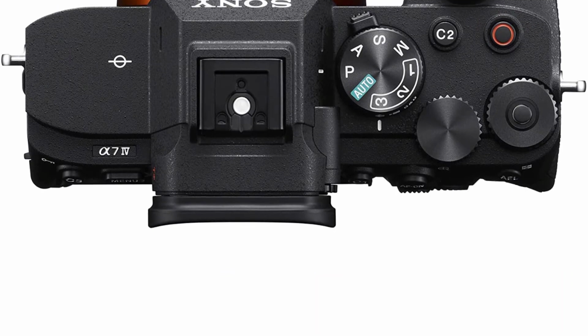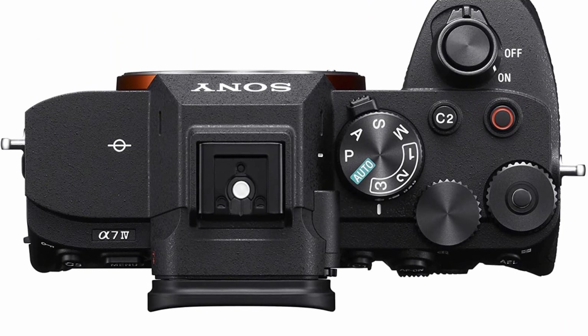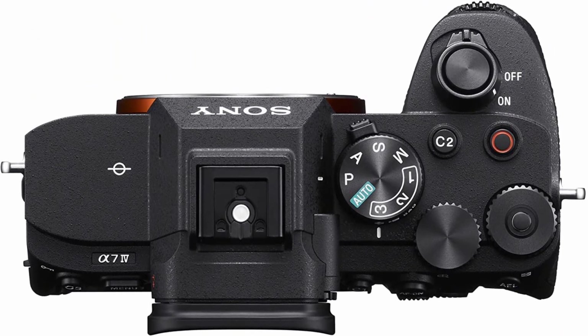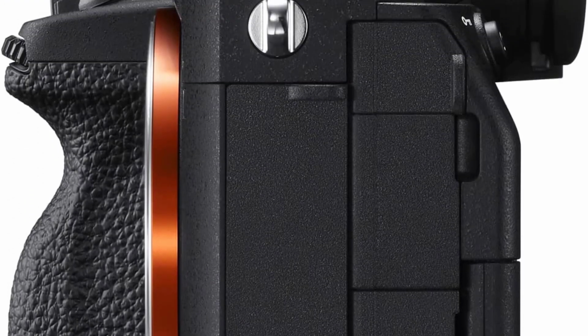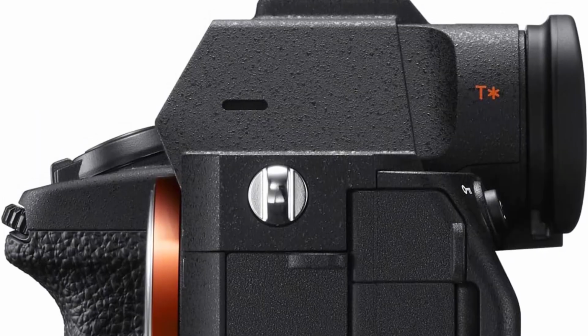It's a video powerhouse as well, with high bit rates for better quality video, no recording time limit, and plenty of frame rate options to capture everything from cinematic footage to slow motion.